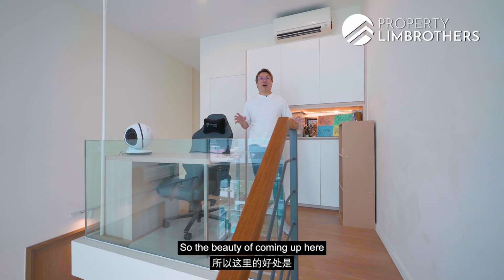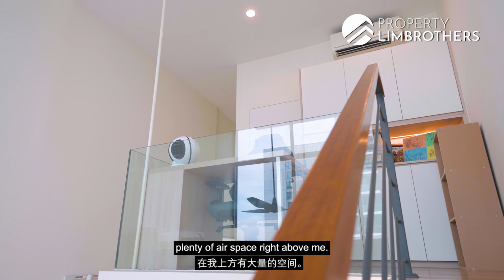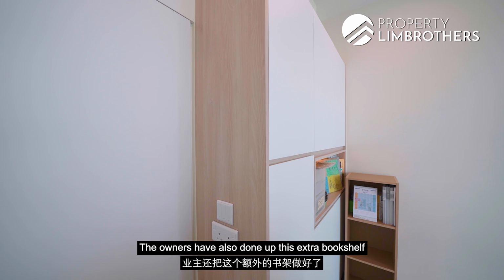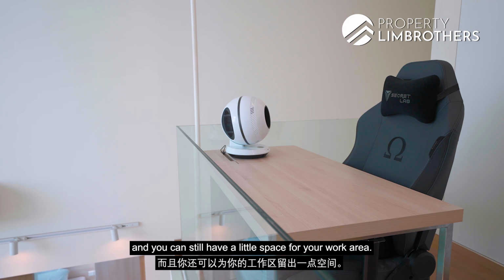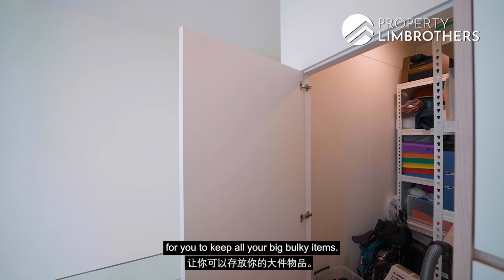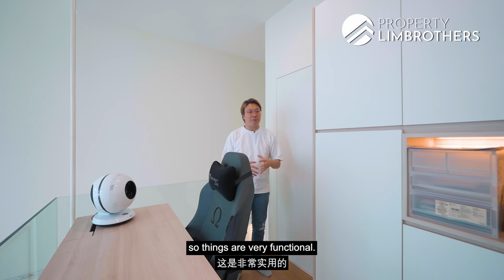So the beauty of coming up here is that you can still get a very good height. Plenty of airspace right above me. The owners have also done up this extra bookshelf, which is great because you can actually keep some of your work stuff in this storage place, and you can still have a little space for your work area. You get extra space for you to keep all your big bulky items. They have also installed some electrical points right here as well, so things are very functional.